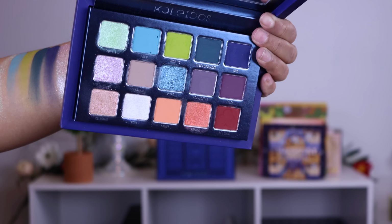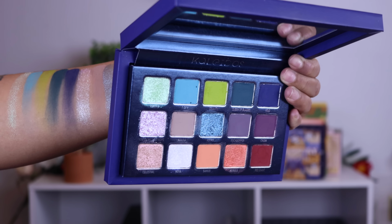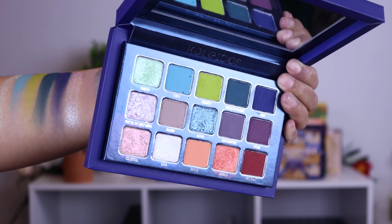I am so excited. I already know I love Kaleidos makeup, and I feel like this palette was just made for me, because you guys know I've been complaining about how eyeshadow palettes don't have enough colorful matte shadows. I always see beautiful shimmer shades and colorful shimmer shades, but there's never enough colorful mattes in the palette. So I feel like Angie heard all of my complaints and made this palette for me. She did. I'm just kidding, guys. Obviously she made it for all of us, but I'm so happy with this.